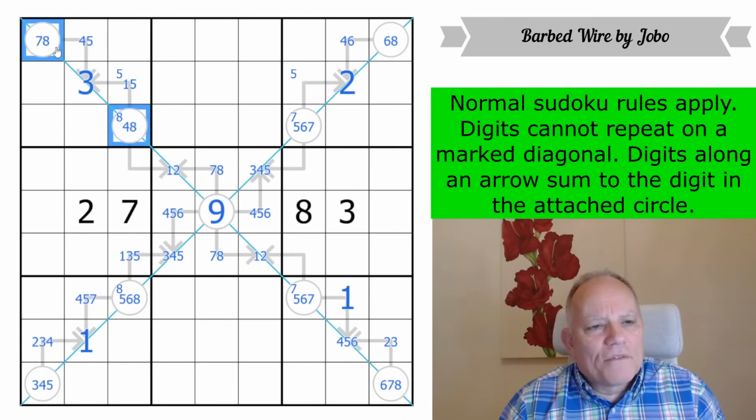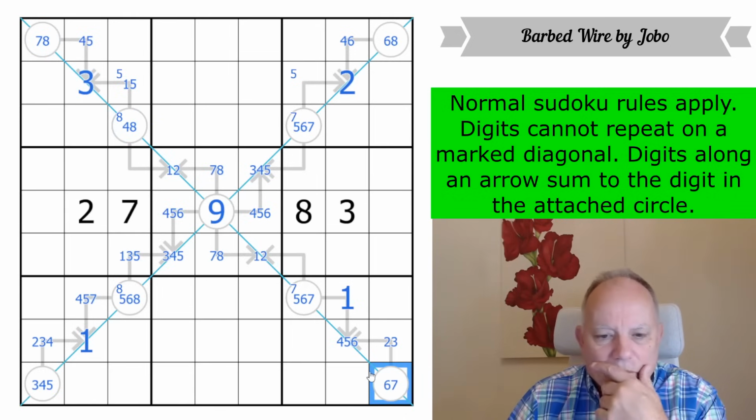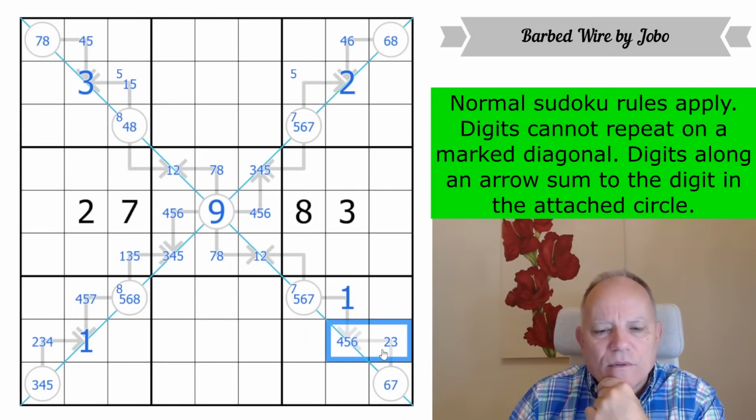Okay, but one of these is now an 8. Because if they weren't, both of these would be 4. One of these is now an 8, and that means this isn't an 8. What does that do down here? Not a lot. For that to be a 7, oh no, there's 2, I don't know.